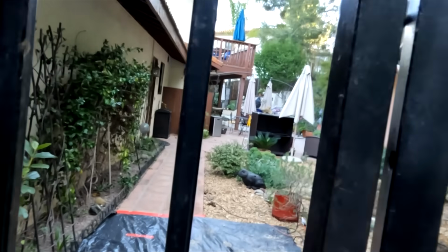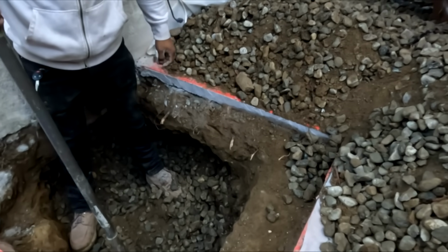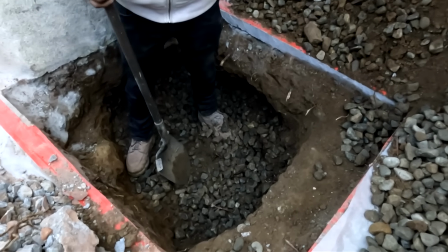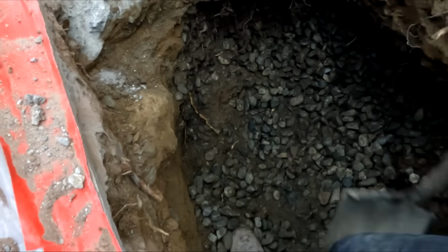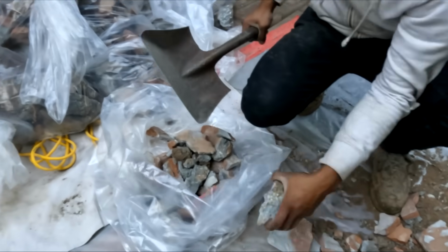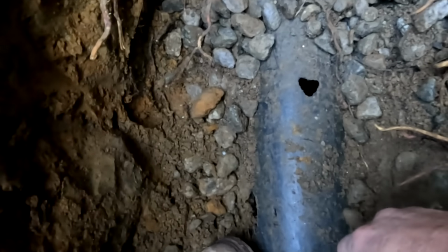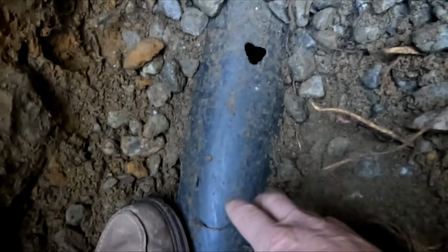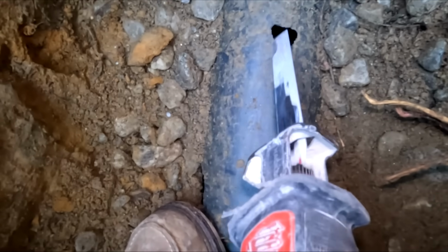All right, let's see how the excavation's going. Wow. Sir. No pipe yet? No, it's 3 feet deep. All right, so here's the pipe. Thank God we found it. A little nerve-wracking because you never know if you're off 2 feet or so. All right, let me have the Sawzall.